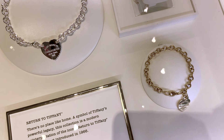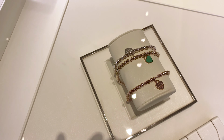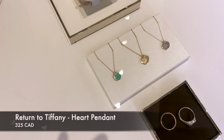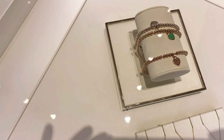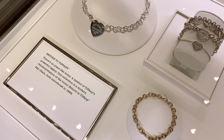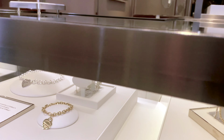But this is one of the things I really like, how they offer complimentary cleaning to help maintain the jewelry. These are one of the little things that I really enjoy that adds to the branding for Tiffany. So there's the necklace, the hearts that you see often. I feel like it's a really good base price item if you're looking to get into the Tiffany brand.